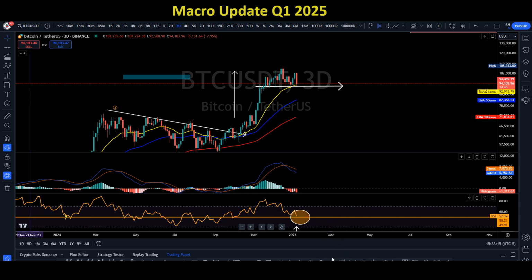However, it doesn't necessarily mean we're going to be bouncing back up and pushing to the upside and taking out the 108. Why? Because the MACD right here is negative. So we're going to need a very strong move, a substantial move above the 100K zone to force the MACD to flip back positive.